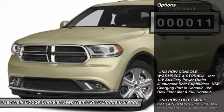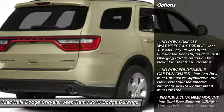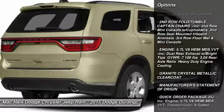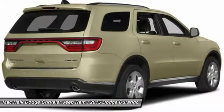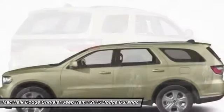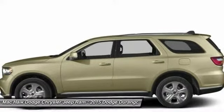Here are some of this vehicle's great options: anti-lock braking system, traction control, power passenger seat, remote engine start, power lift gate, stability control, navigation system, steering wheel audio controls, adjustable steering wheel, driver airbag.